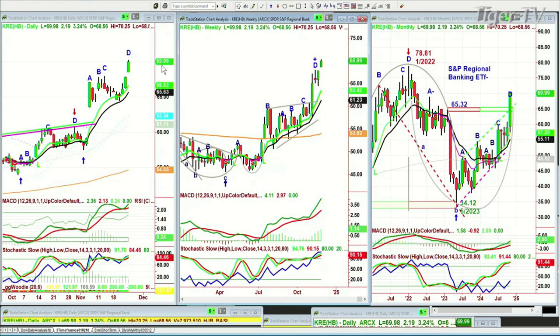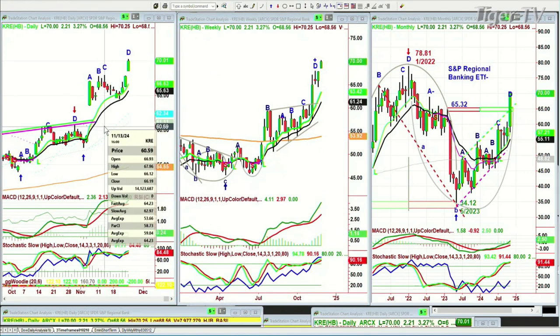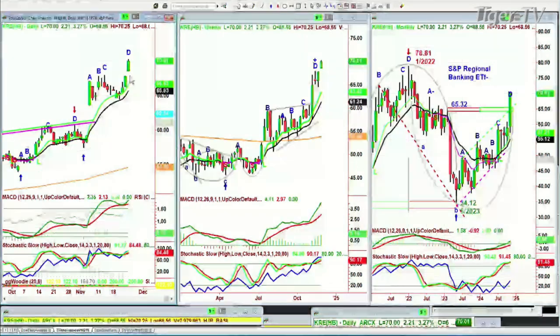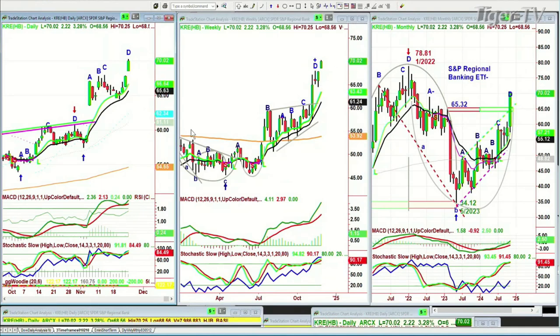And look, here we are up to 19 at 69.98 for the KRE, but the last high was at 67.96. So if we can, I don't want to just see it pop and drop. If we can close two sessions up above 69, then we've avoided the double top pattern, I believe, and we're looking to the potential.